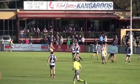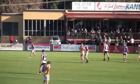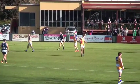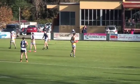Mark at the back. Very nice there by Thornton. And yeah, just too big and too strong for Jared Edwards, unfortunately. For Jared. He'll get a shot on goal, very slight angle, about 30 metres around. Yeah, he's been impressive earlier, this Thornton. A couple of big marks.